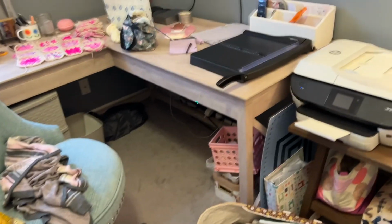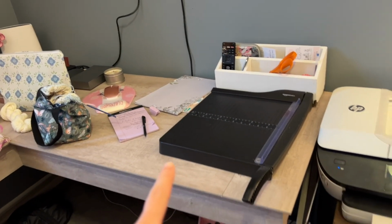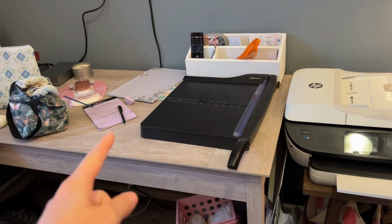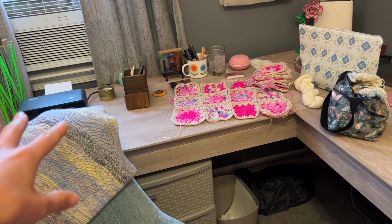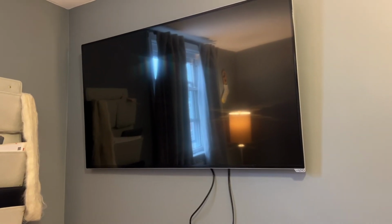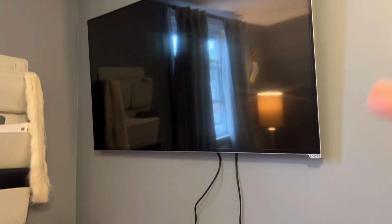Aside from that, this desk is amazing. I think I'm gonna put my laptop over here, so everything's gonna be shipping and labels here, and then packaging is all gonna be on this side. And then I still have a TV in here, because we left it, so I'm gonna be able to either watch my shows while I'm in here or podcasts, which is really nice.